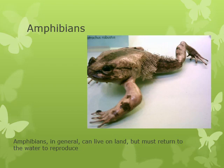The hairy terror frog. Its defense mechanism is very unique. What it does is it will literally break its bones in order to project a compound fracture out of its skin to attack its enemies. That is insane to me.